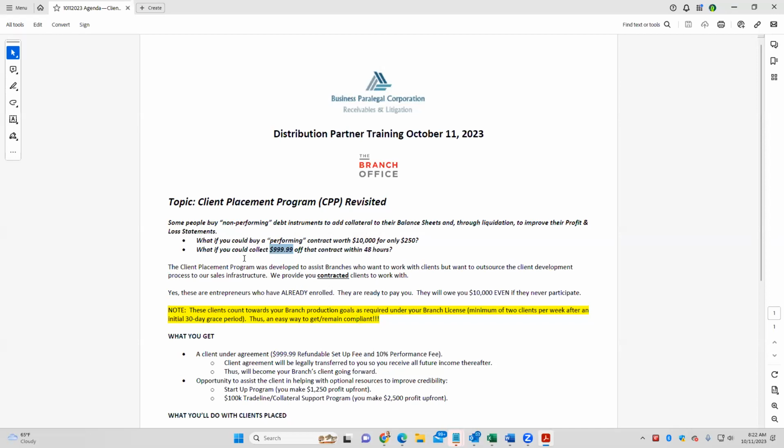Now, in truth, if you're generating your own clients, you're probably charging $1,999. That's the norm. And the grant still reimburses the client for that full $1,999.99 without any chargeback to you. So no offset to your future income. That's the benefit of the grant.